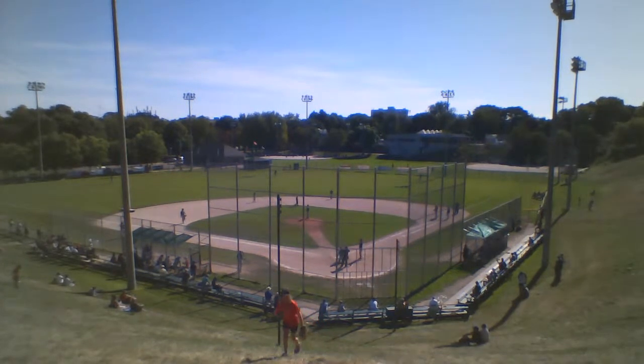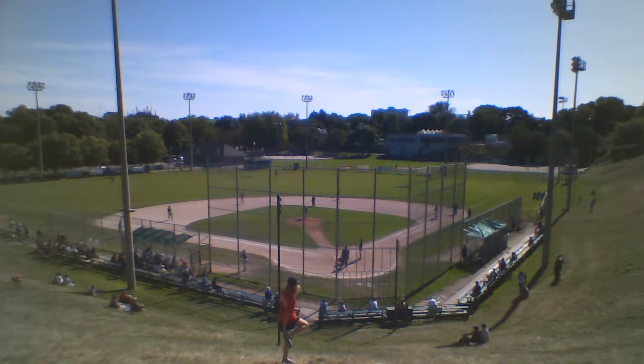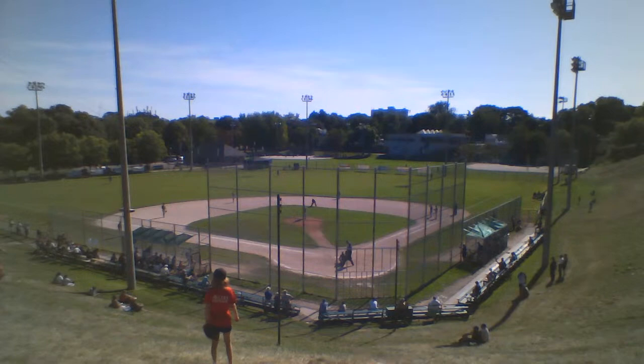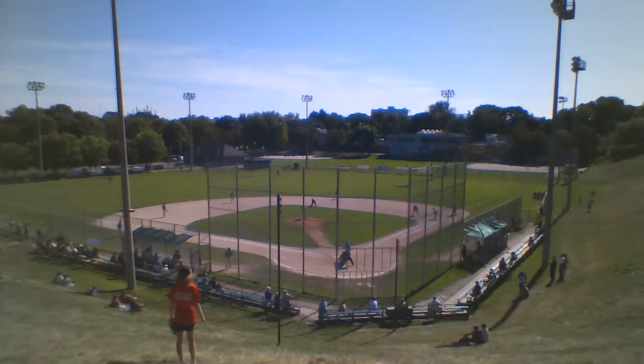24 stolen bases last year. He stole his first base this year in this game, about 5 innings ago. Stole second, then got thrown out at third base the pitch after. Stole second easily his first time as well. Cameron, the pitch, not going.